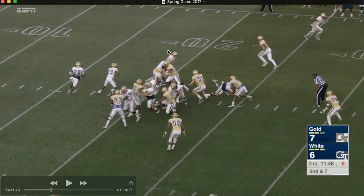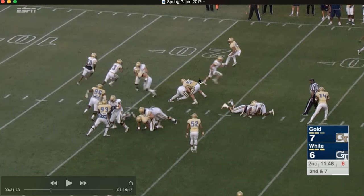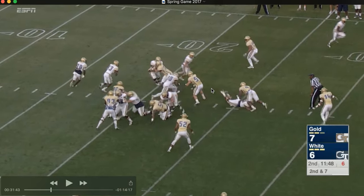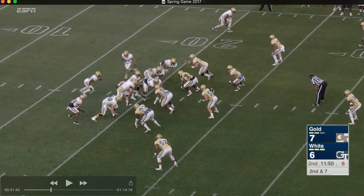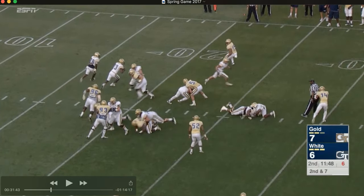So you're going to keep the ball right here. You got your block that you need to get right here. Getting a great block right there. Even though he doesn't have the ball, Kervante Benson's doing what he needs to do. He's making the block. Excellent right there. Denzel Lee right here, going to make his block. Takes his guy to the ground. Look at that.